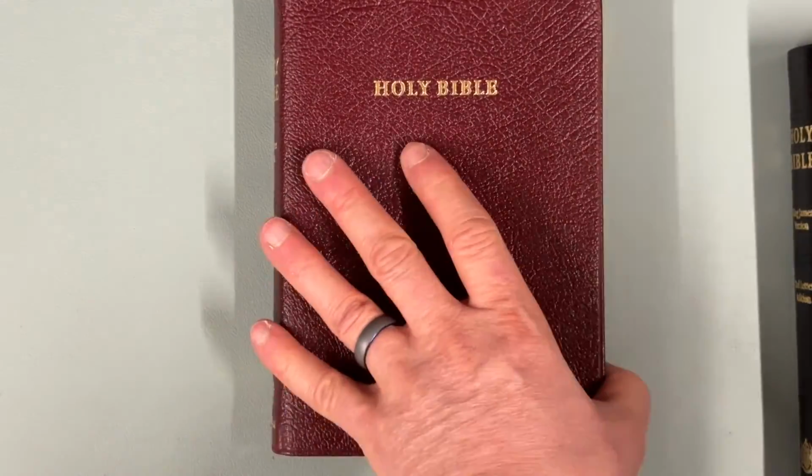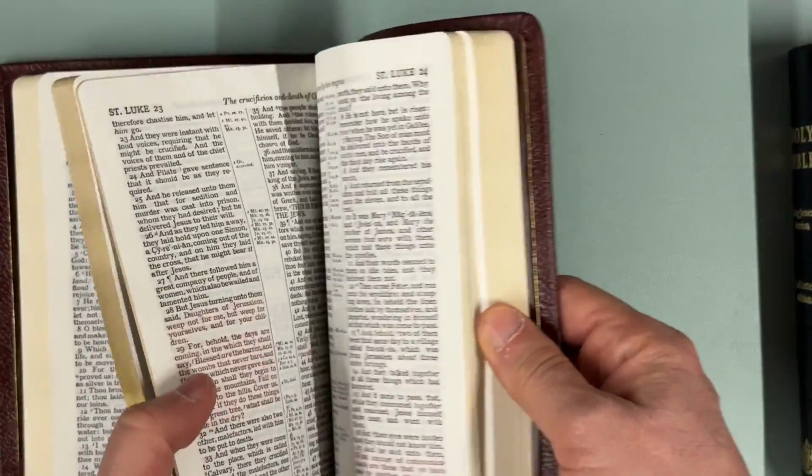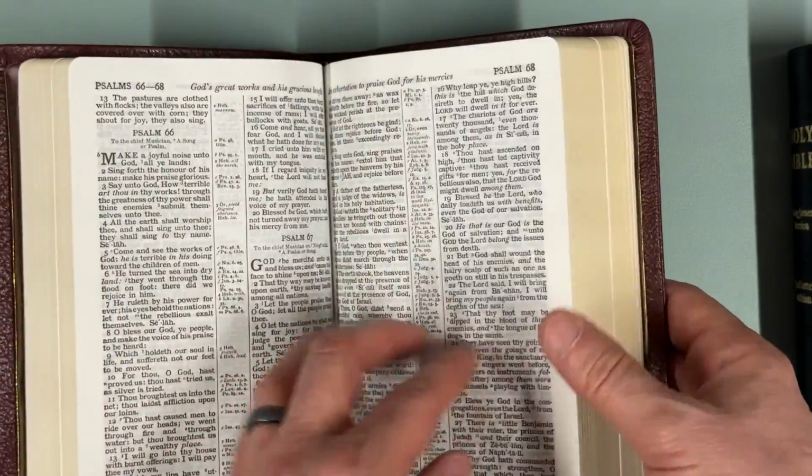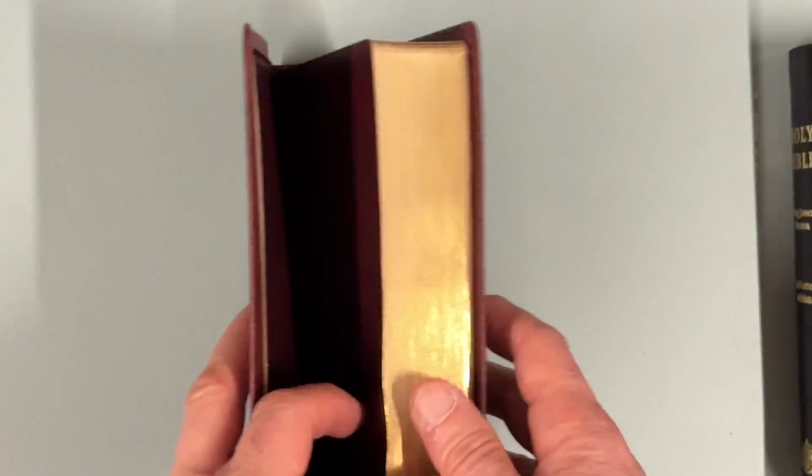And here is another. This is a sort of burgundy reddish colour calfskin as well. So if you like something a little bit different, then we do have something different for you here. This one is a red letter too. And again, we have that lovely 1920s Cameo typeface.